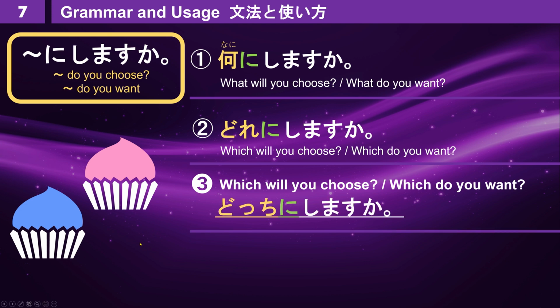どっちにしますか? You must use dochi. It would be very awkward to use dore here. Only a very amateur foreigner speaking Japanese would make this mistake. Okay. I'm sure it's an easy mistake to make, though. どっちにしますか? Kind of weird to have a different word for when there's 2 versus 3, huh?